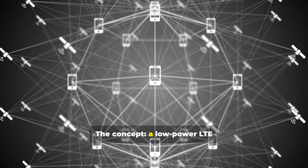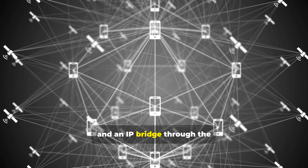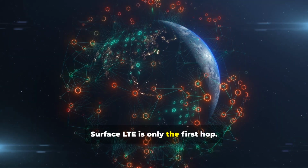The concept: a low-power LTE eNodeB on the lander, device modules on a hopper and rover, and an IP bridge through the lander back to Earth. Future flights aim at longer ops and 5G upgrades. Surface LTE is only the first hop.